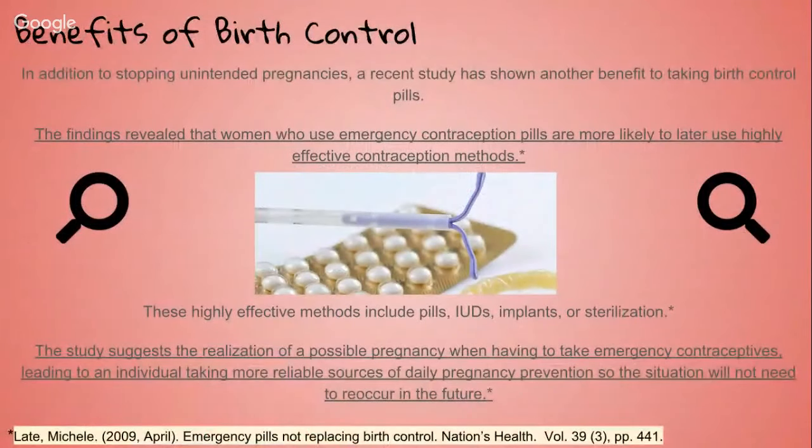Benefits of birth control. In addition to stopping unintended pregnancies, a recent study has shown another benefit to taking birth control pills. The findings revealed that women who use emergency contraception pills are more likely to later use highly effective contraception methods. This includes pills, IUDs, implants, or sterilization.